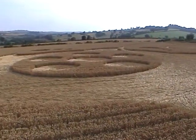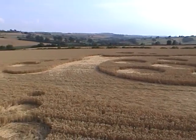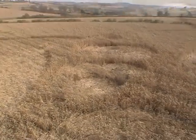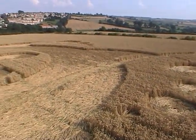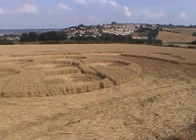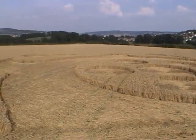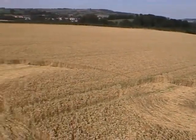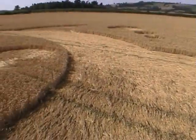The design itself was very impressive, visually and on the ground, as the floor construction was extremely compressed to the ground, which is a characteristic of the maturity of the crop at this time of the year. The field was incredibly ripe and very close to harvesting, but the formation was one of the largest to appear in the area and contains certain elements which we have seen many times before.